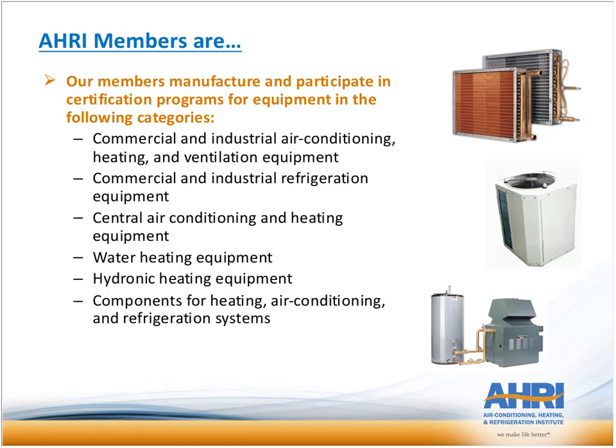Some of the images on your screen: we have cooling and heating coils there at the top right, the condensing unit in the center, and then a commercial water heater. But this is just to name a few of the products that our manufacturers manufacture.